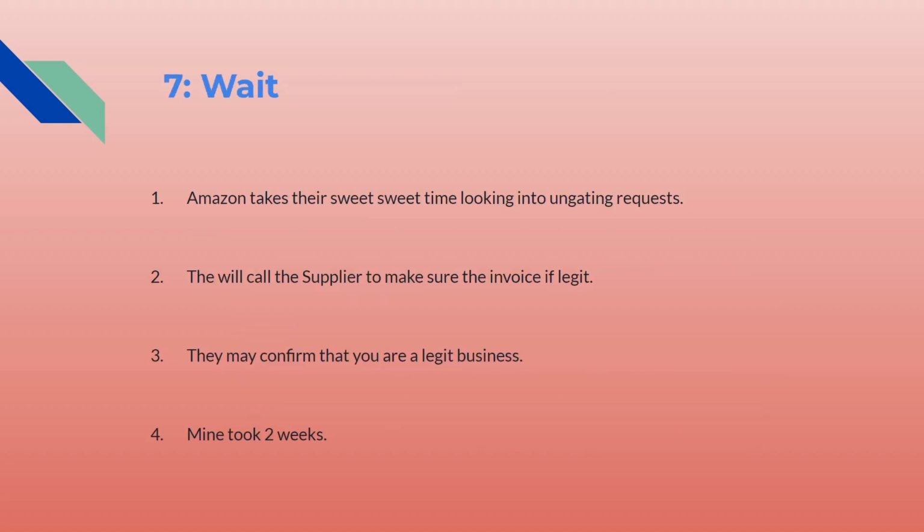So, step 7, the worst step of them all. You just have to wait. This is a terrible thing, unfortunately, but Amazon, especially now with everything that's going on in the world, they take their sweet, sweet time when it comes to looking into ungating requests, okay? Because they're gonna call the supplier. They will call who you bought it from and ask if you actually purchased that item, okay? They want to make sure your invoice is legit and that you didn't send them a fake invoice, okay?